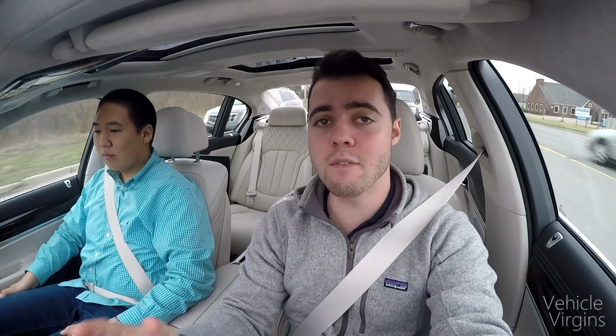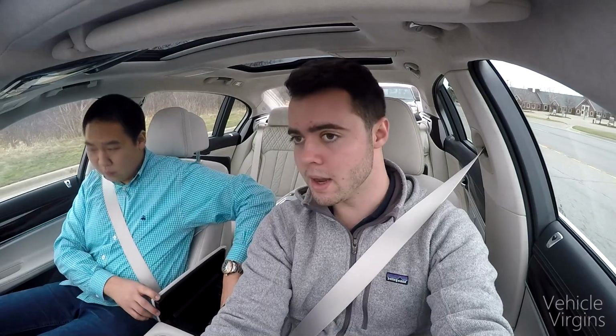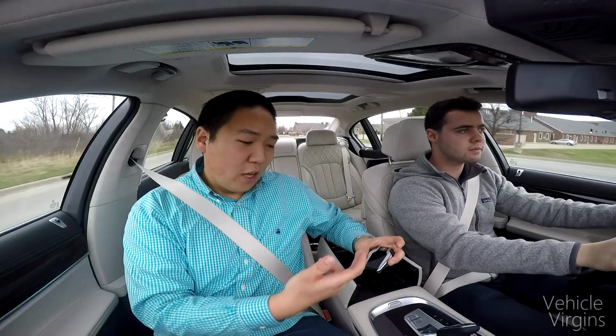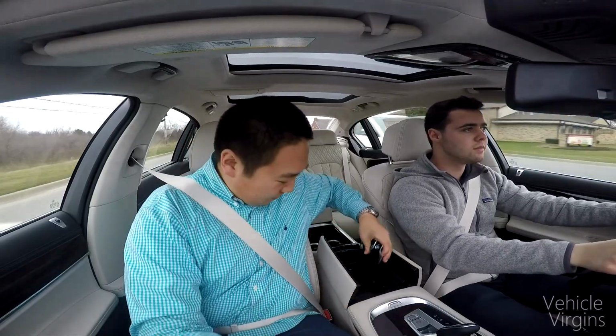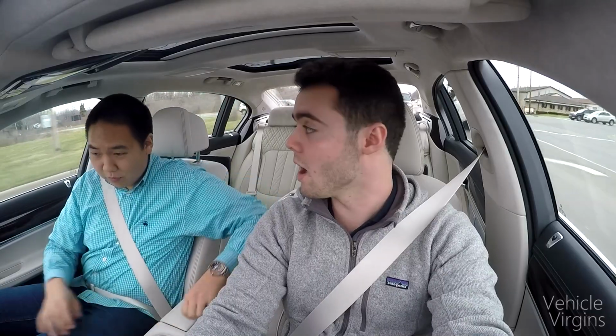The 7 Series is all about technology. It has everything that the S-Class offers and then more. It's got an LCD touchscreen climate control system. It's got a touchscreen smart key, which stores away in this compartment here. There's a wireless charging bay. It's a $250 option and pretty much allows you to see if the car is unlocked, if the windows are open, a few other features that are pretty cool. It's also got gesture control, which we believe is the first car ever to feature that.